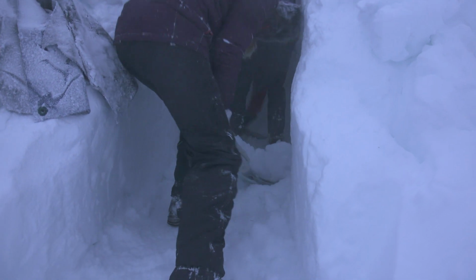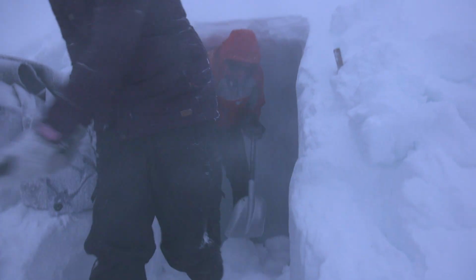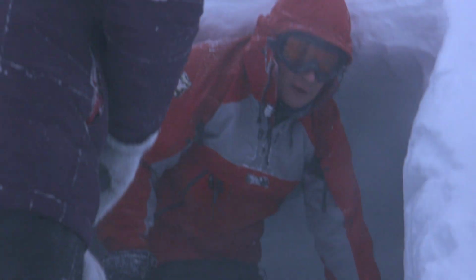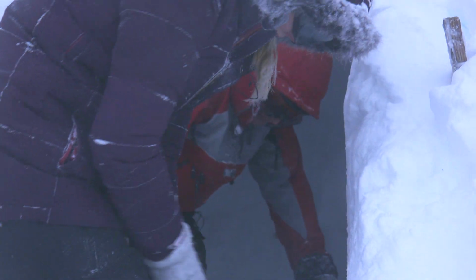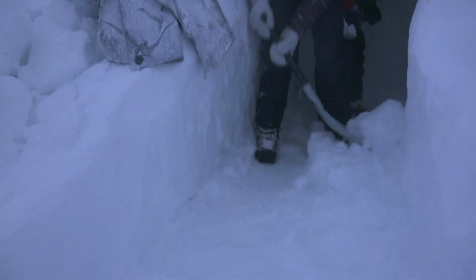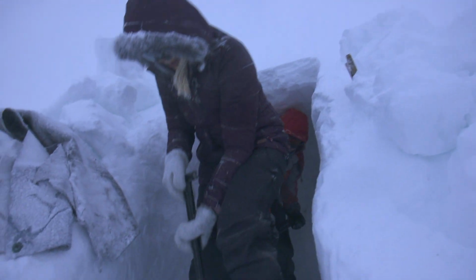And how long does it take to do this normally, Andy? It very much depends on the snow conditions. We've got relatively soft snow, but certainly 3 hours plus, sometimes as much as 5 hours. 5 hours? Digging. Okay. Yeah. And it's about 3:30 now, is it? So it's going to go dark, not so long away.